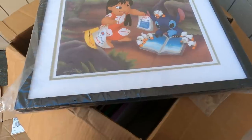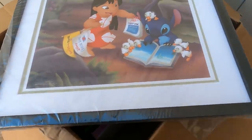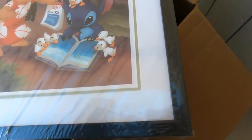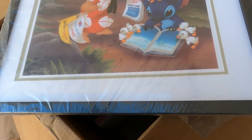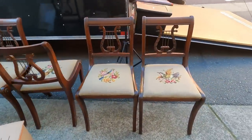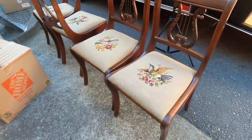We got our first treasure here, guys. Check this baby out. I don't know if we'll keep this or what we'll do, but it is pretty nice. 2006 AAA Club of the Year. It's just a nice Disney photo. We love Disney. We're getting some nice pieces of furniture. We'll either take this to Alameda or we'll take this to Concord.